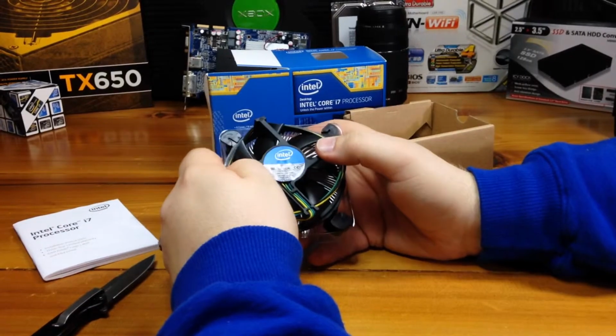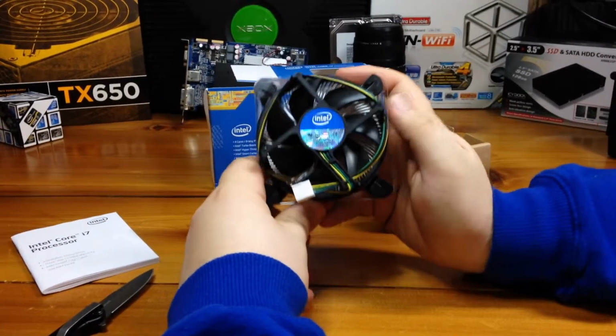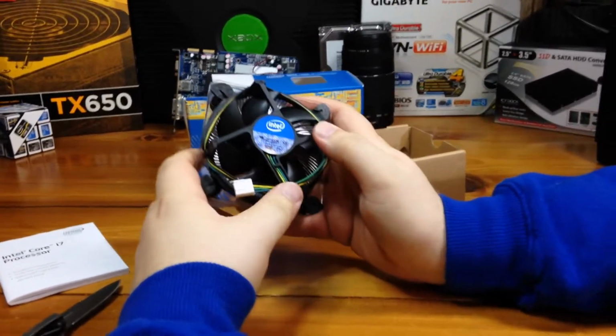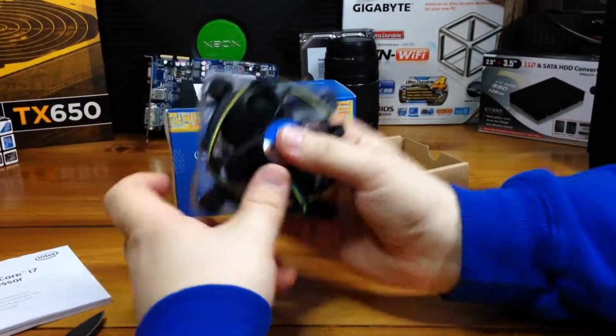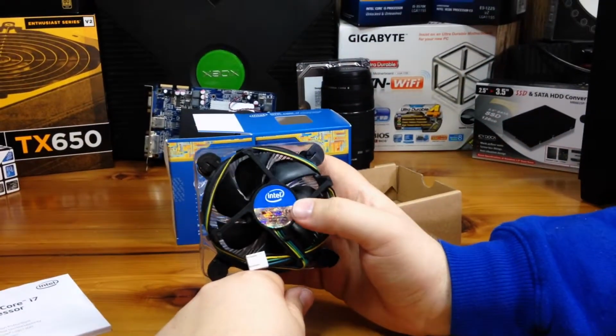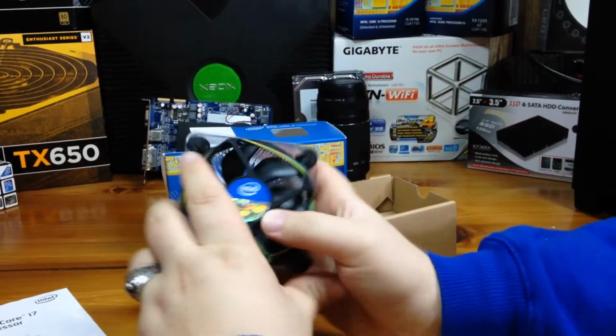With Haswell, the chip uses a lot less power and it runs a lot cooler. So if you're not really planning on doing a whole lot of overclocking, you can slap this on there. Go ahead. It's not going to hurt you.